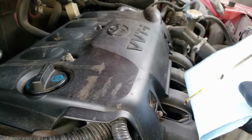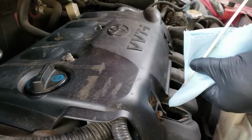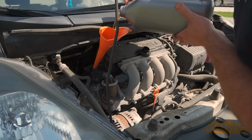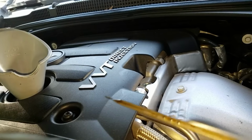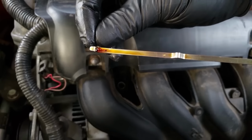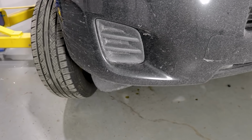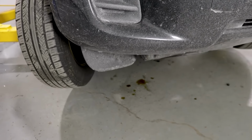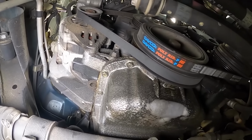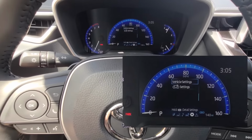Next, remove the dipstick, clean it, then reinsert it fully before checking the level. If the oil level is too low, top it up. If it's too high, you need to drain the excess out. Oil should be close to the max line and never above it. Next, go underneath the car to make sure there is no oil leaking from the drain plug, filter, or anywhere else.